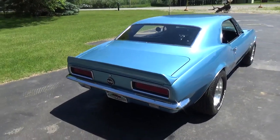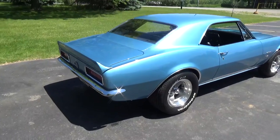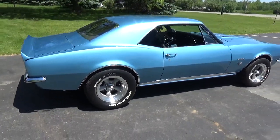Sounds good. Tell you, this thing's ready to cruise. Go to your shows, enjoy it, have a real good time with the car.